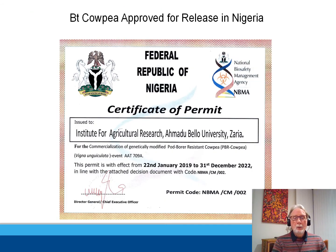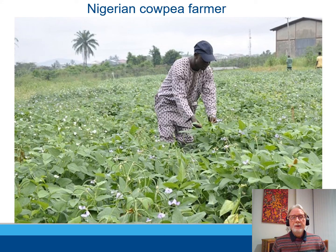After several years of work, we applied for permission to use this 709A line as a parent in the breeding program of new varieties for different growing regions of Nigeria. We were granted permission to proceed by the National Biosafety Management Agency, which is the equivalent of Australia's OGTR, Office of the Gene Technology Regulator. The first new variety is now being grown by farmers this season, and this is the first GM food crop for Nigeria. We calculate that the farmers can reduce their sprays from 7 per season to 2 per season.